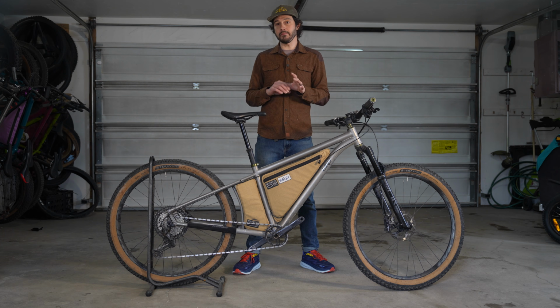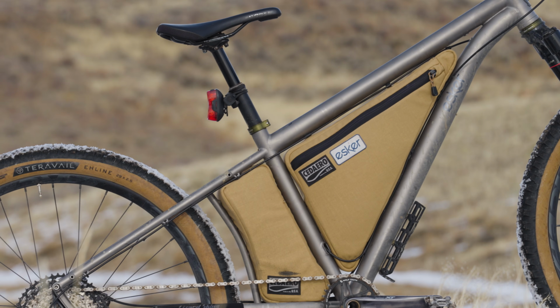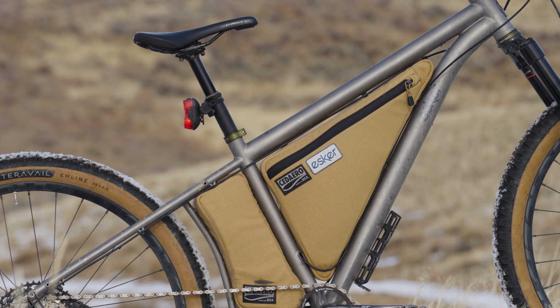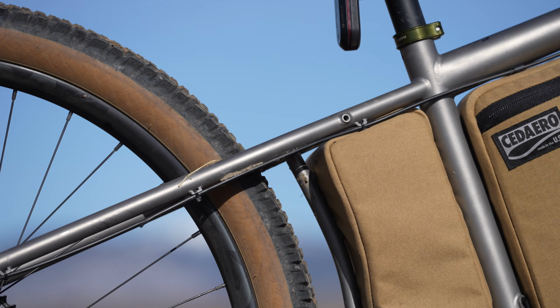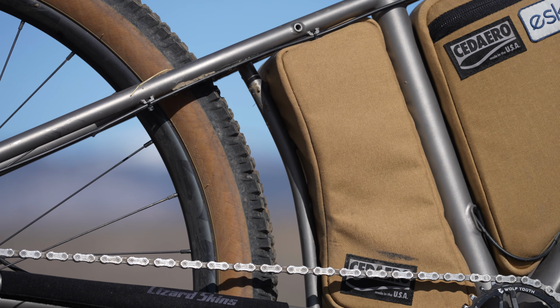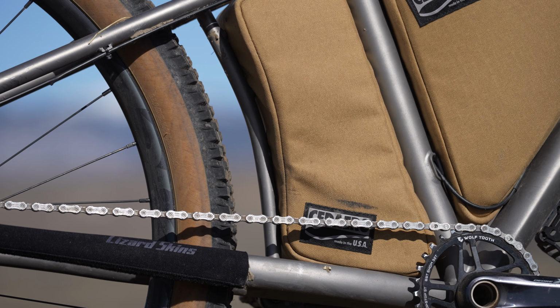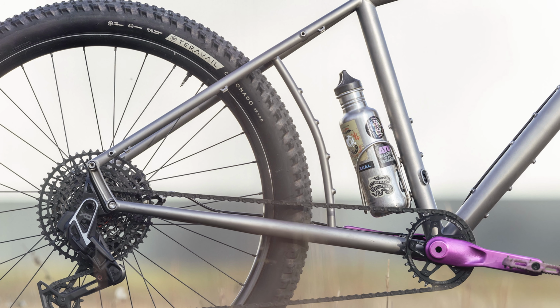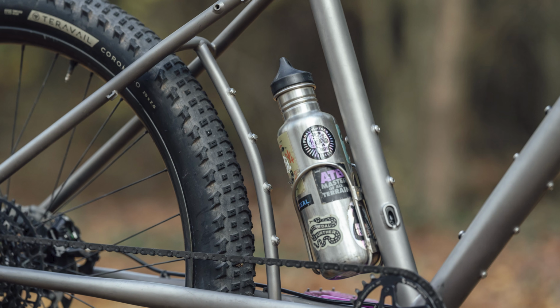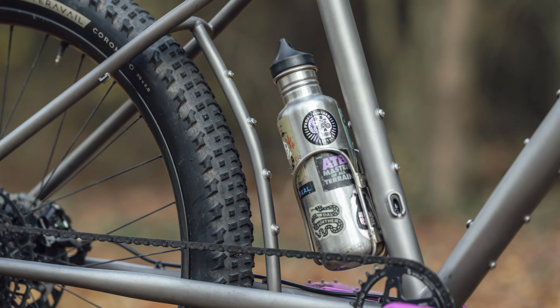The Sodero frame bags, especially the rear one, is definitely a little wide. It kind of rubs against the chain a bit, but I really love that extra space right back here. I just need to be a little bit more careful of overpacking it. And if you really wanted to avoid a bag placed here, well, it's an excellent spot for, say, a large jug of water or even a cargo cage.